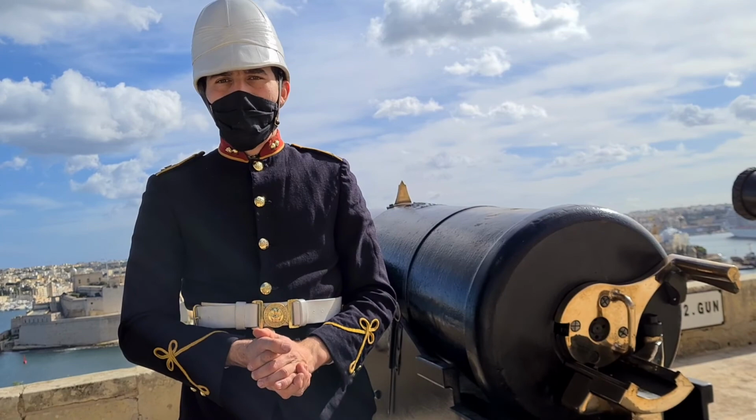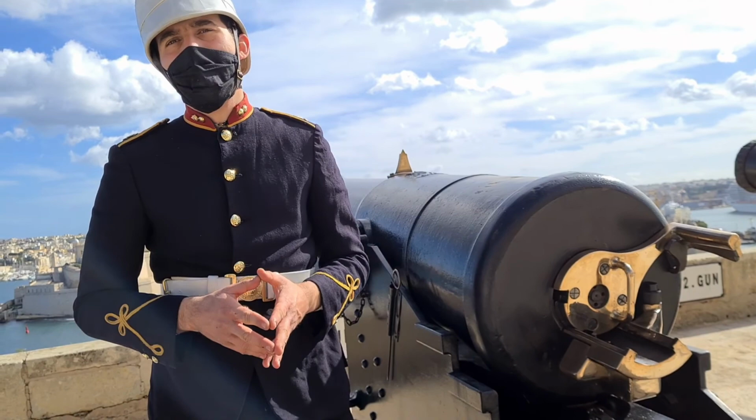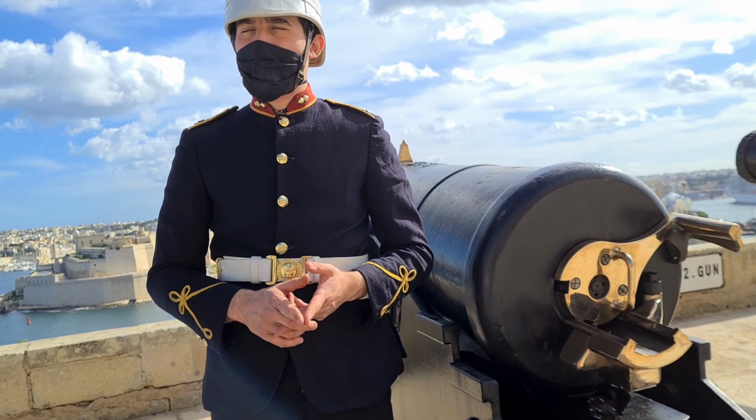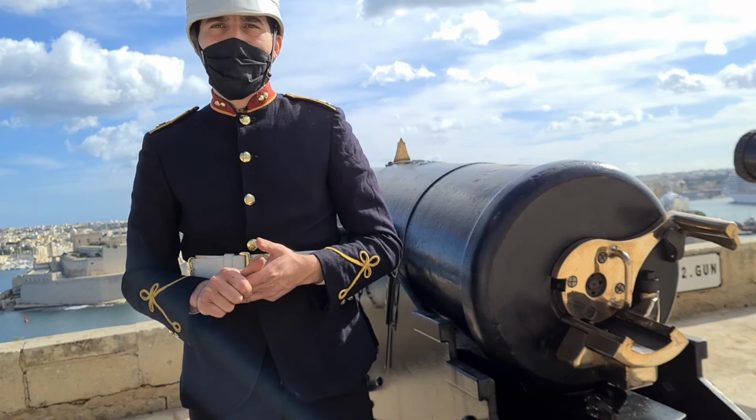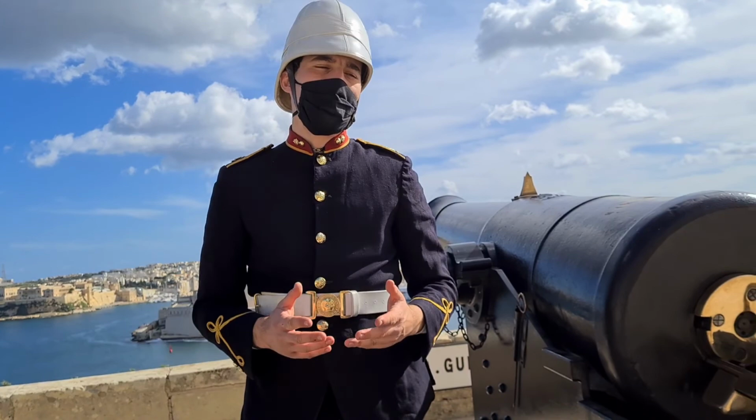Basically, we are an organization known as Fondazione Wirt Artna. We are a non-government organization, and our main goal is to take care of various historical sites around the island. These sites include the Saluting Battery, the war headquarters tunnels, the Lascaris War Rooms, which is 40 meters under the Saluting Battery and the Upper Barrakka Gardens. We have the unfinished bunkers, which is near the Lascaris War Rooms. We have the Malta War Museum in Birgu and Fort Tigné, and various other sites which are under restoration process, basically.